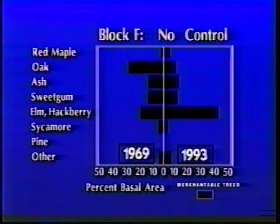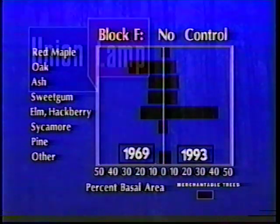Now notice in block F, in the uncut stand on this chart, notice we had a percentage of basal area. We had more oak than anything else. And the oak is now down somewhat, mostly because of that big 54-inch tree that died. But the thing that's really winning out here, notice the ash is up a little bit. The elm and hackberry, mostly the hackberry, is way up. And that's what we're going to have here eventually: hackberry, oak, and a little bit of ash. But basically, we now have really less volume in this stand than we had to begin with, because old stands start to deteriorate.